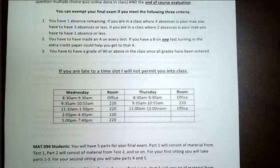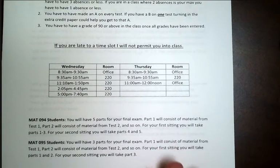So for Math 94 students, you will have 5 parts for your final exam. Each part will represent one of your tests. So part 1 is going to be test 1 material, part 2 is test 2 material, and so on and so forth.